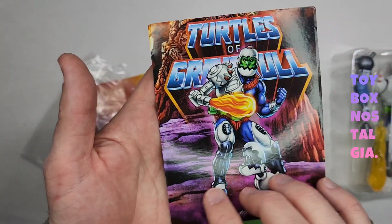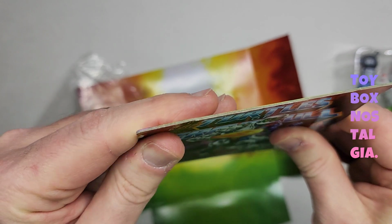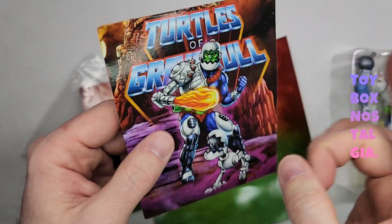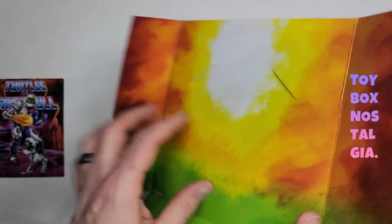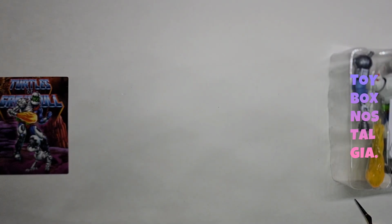That's cool because I don't really keep boxes, so it's cool to have this stuff here. And this thing is really thick. I'm guessing this is like 1/8 of an inch of compressed cardboard. Look at that. Crazy. Very nice. Taking a look at the back of the backdrop here, it's just raw cardboard, and this side is a semi-gloss, and it says 2023 Mattel. That's weird because it is January 2024, so I don't know what's going on with these numbers.